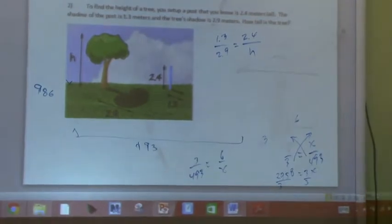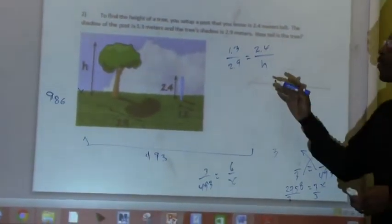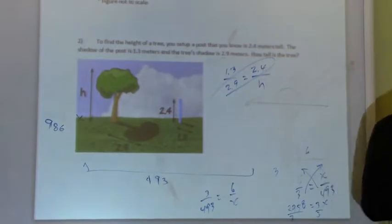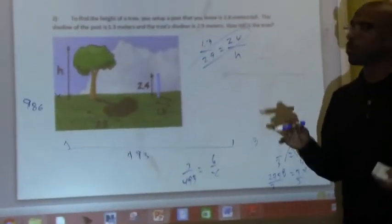Just take a look at that and see if my setup makes you go like, huh? What? Where'd you get that? Why'd you put it there? The other version is, and you can do this, you'll see that the numbers across from each other, as long as the numbers across from each other are the same, then your setup is right. But what does he mean?